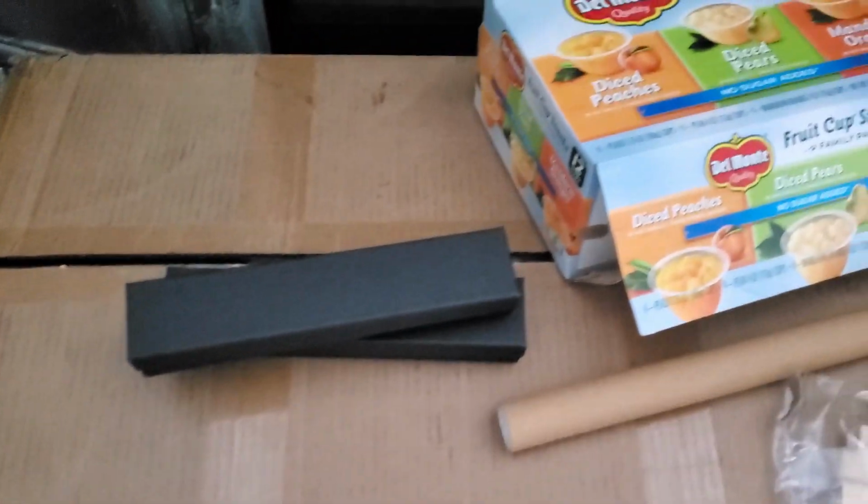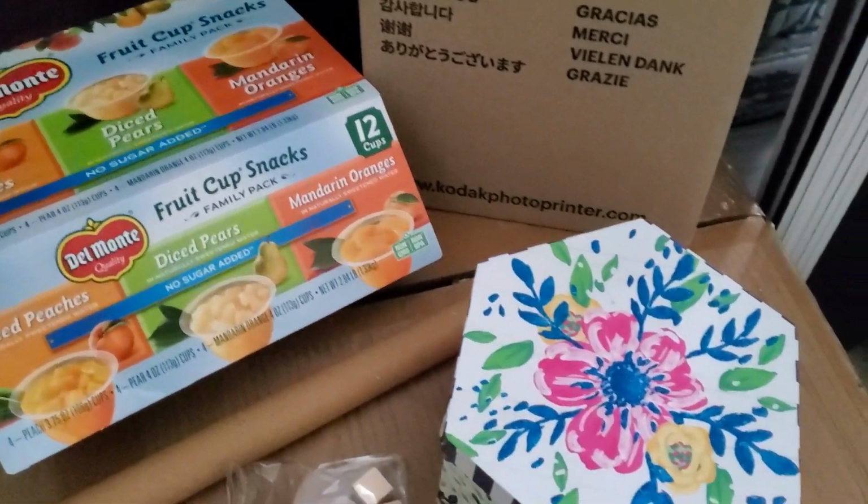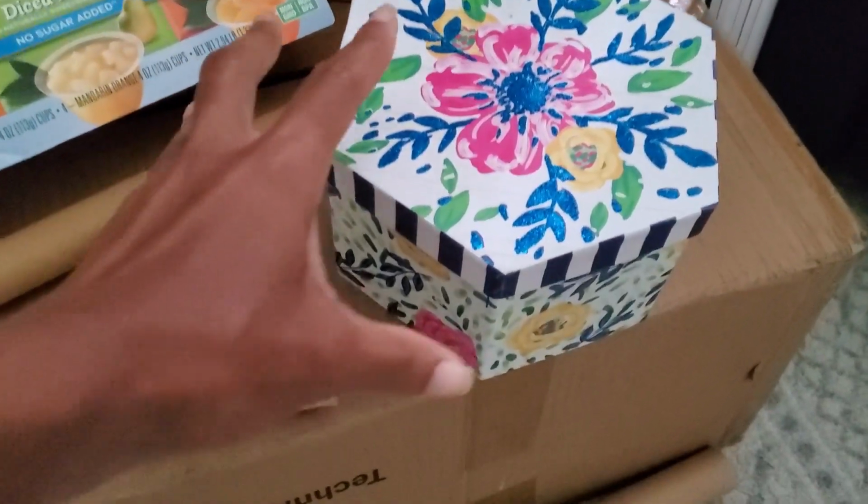Just about any kind of empty, sturdy cardboard box can be transformed into something beautiful for the boutique. Yes, even fruit cup snack boxes.